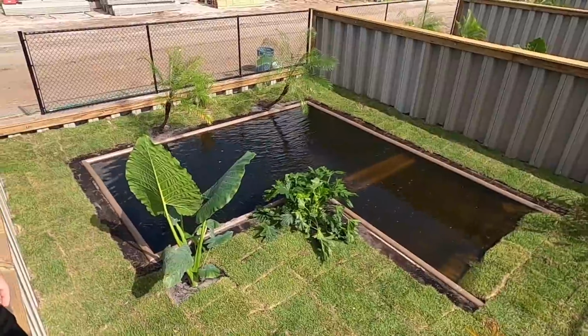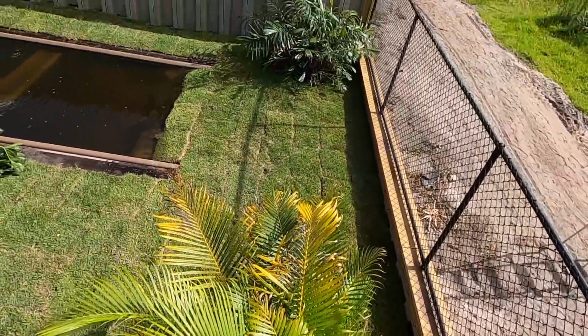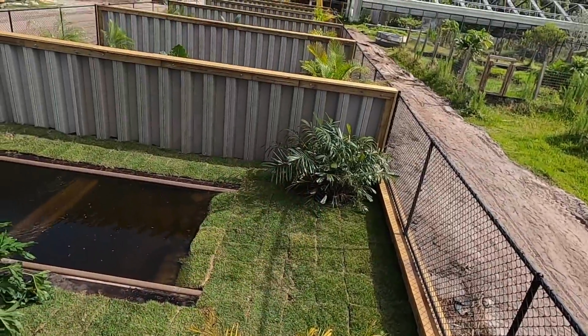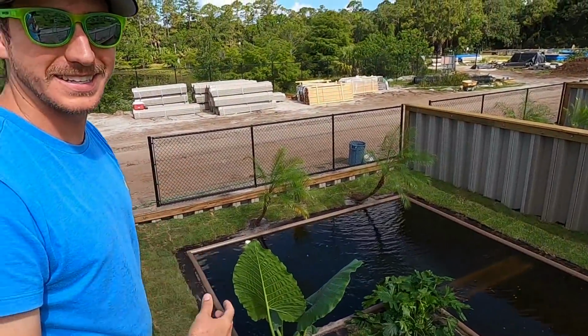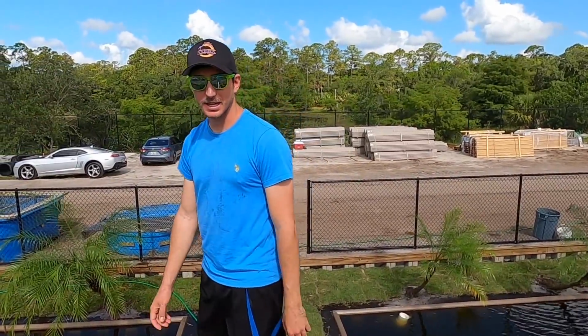What else, Ryan? We got this little pond thing. Palm. Then you got that one. So you got the Areca palm, and you got the greener palm. We got the green grass. We got the spiky palm. But I mean, what can I say, guys?